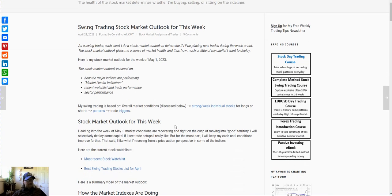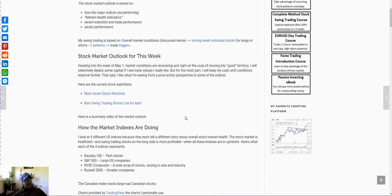Each week I go through the same process, just looking at how indices are performing, market health indicators, recent watch list performance or trade performance, and sector performance. That gives me an overall idea of how the stock market is doing and whether I want to deploy capital in individual stocks. If I am seeing individual stock trades that I like, then I would look for the patterns and the trade triggers. And those patterns and trade triggers are discussed in the watch list.